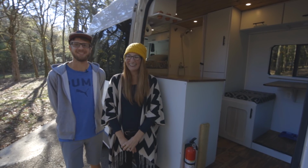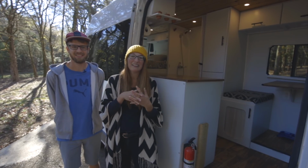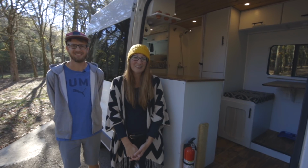And this is our van. We've been on the road about 2 months. We started in Oregon and are just taking a year off, and we are traveling the U.S.